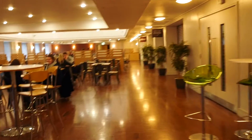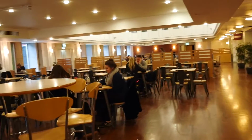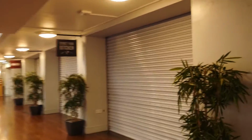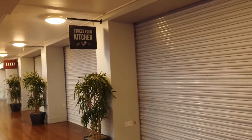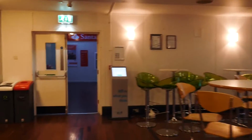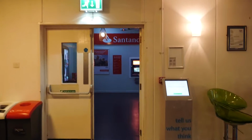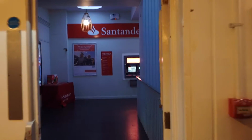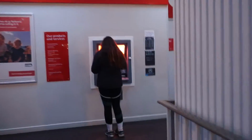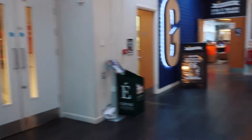Now, if we go in here, this is the kitchen, okay? And this is where I would eat if I wasn't late all the time. It closes very soon, like 2:30-ish, and I always arrive on campus by 3, so it's not ideal. There's loads of space to eat and everything. This is a really cool place. It's really cheap, you can eat really well for cheap. But again, you have to be there before 2:30.